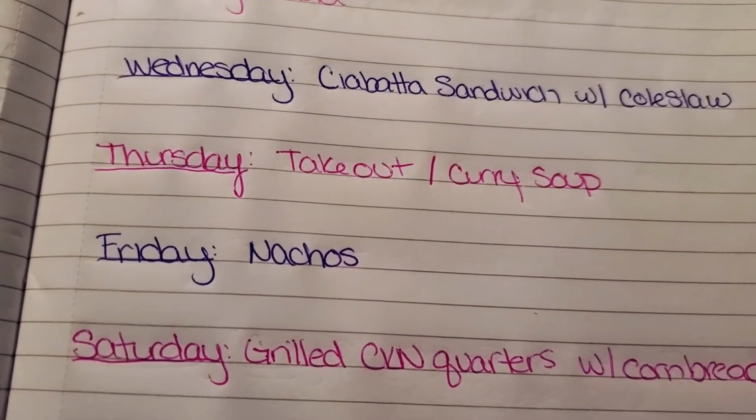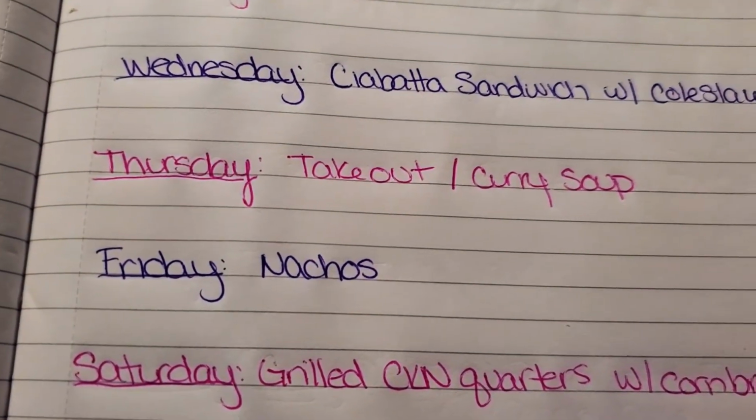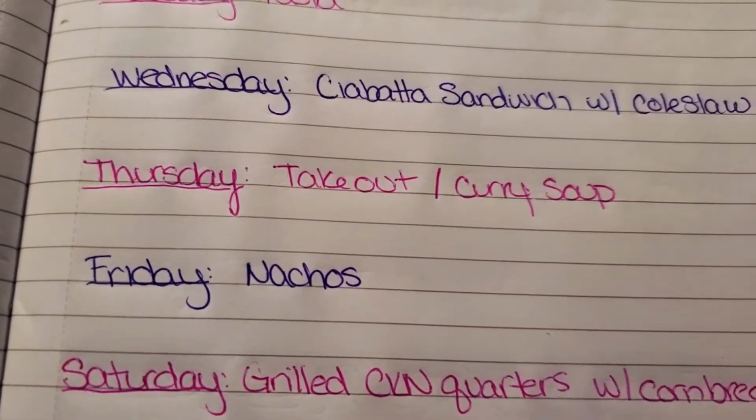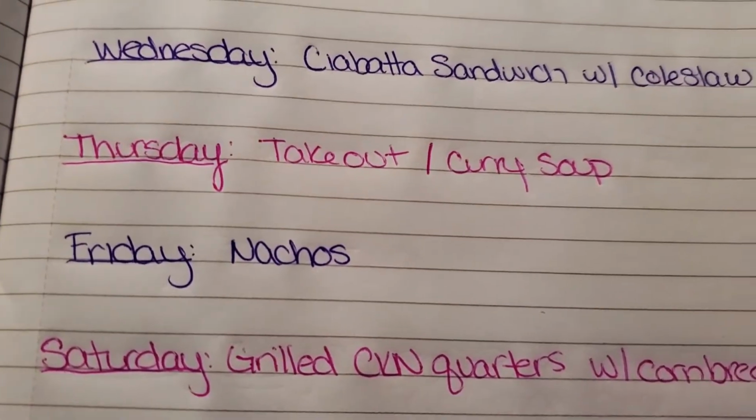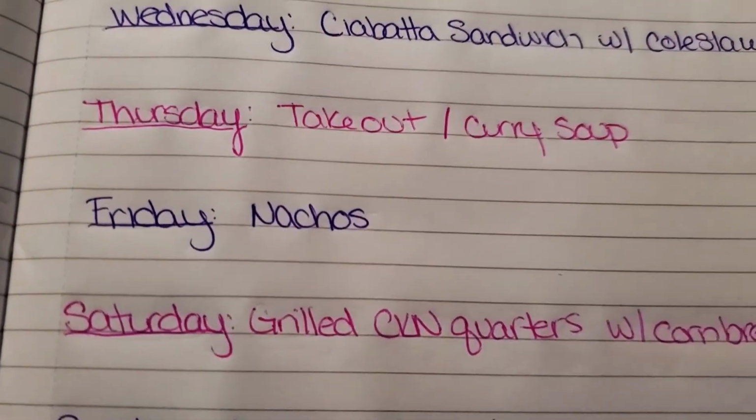Friday, I will be making up some nachos. I'm going to do a different style of nacho where you take a corn tortilla, you cut it in half, you bake it until it's crisp like a chip, and then you top them individually, and then you have perfect serving nachos.